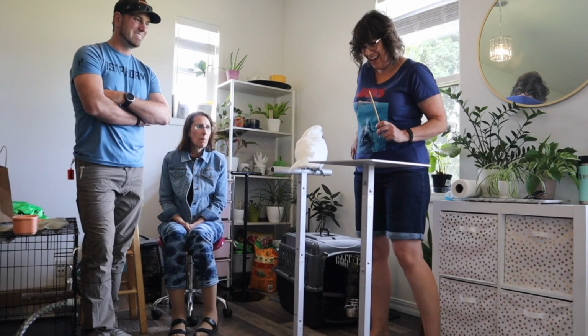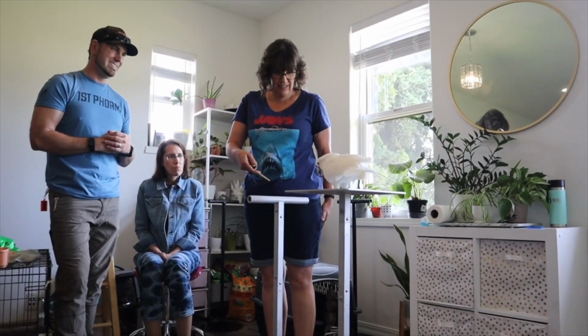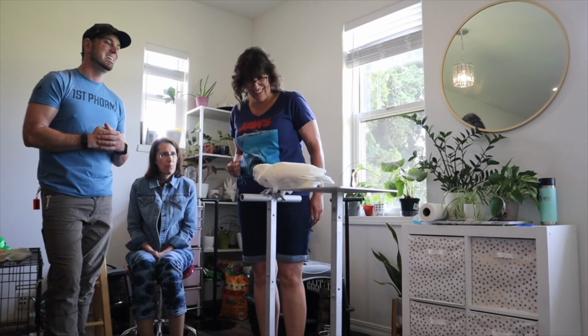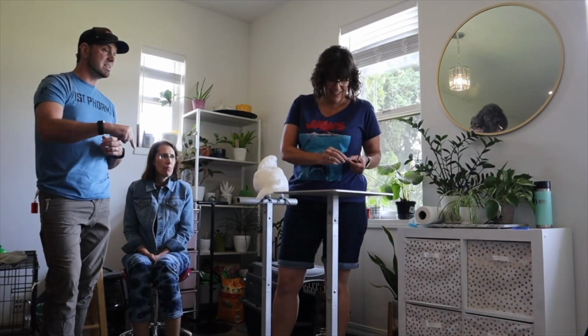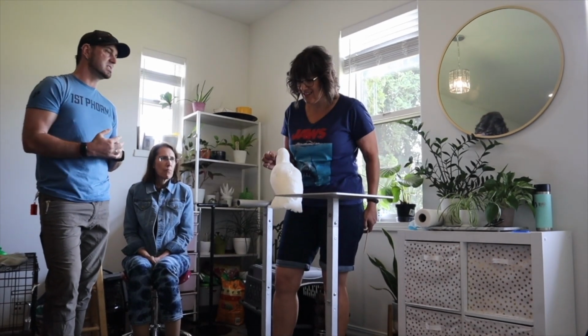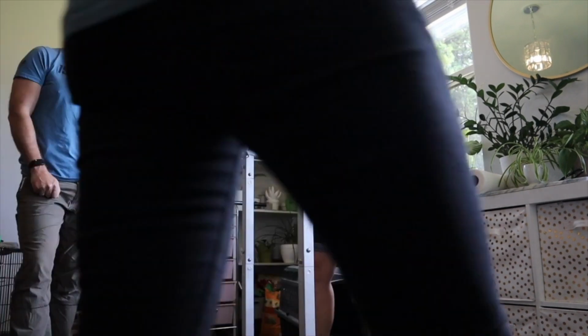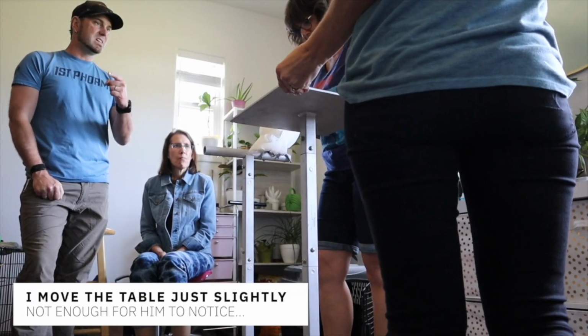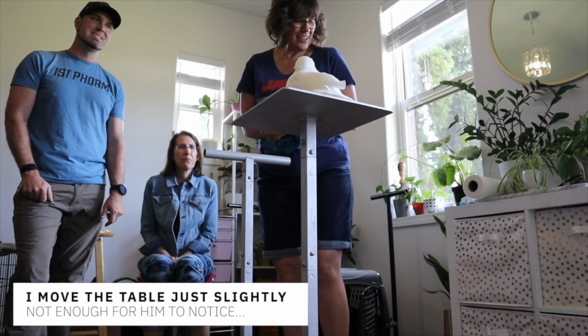Good boy. Very good. There's the treat. Nice. Good boy. So yeah, if all the treats are only delivered on the T-stand, now he has more motivation to come back to the T-stand. And there, perfect. There you go. See how that little change made a little bit of a difference?